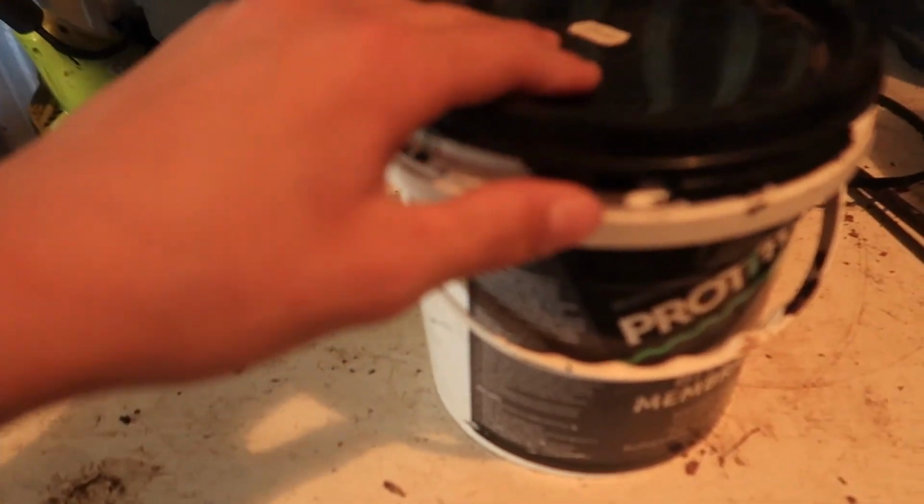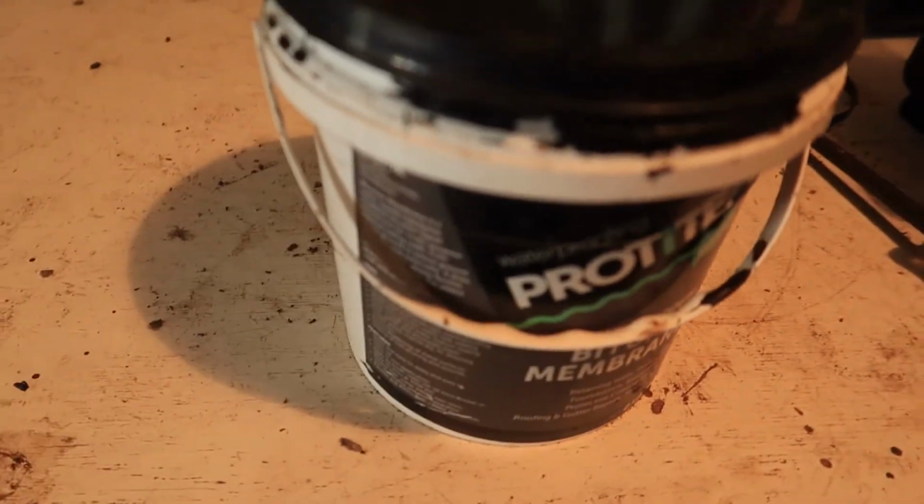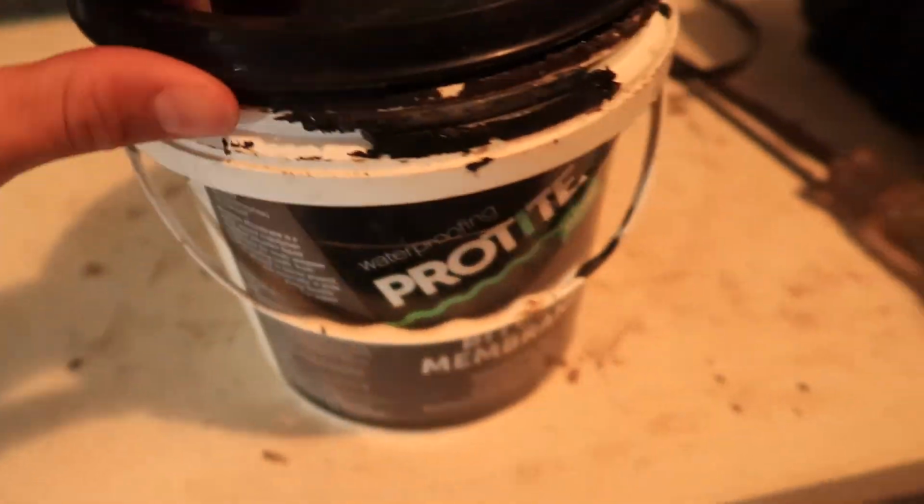So this is black tar paint. It is called Protite, but we just call it black tar paint. And if you have a look in it, it's disgusting, right? It is the most disgusting thing you will ever use, but it works so well. It's like a rubber asphalt type stuff, and you can use it to seal or do anything like that. I'm probably going to use this to paint the stool, the thing that I just built, so it's watertight and not slippery.